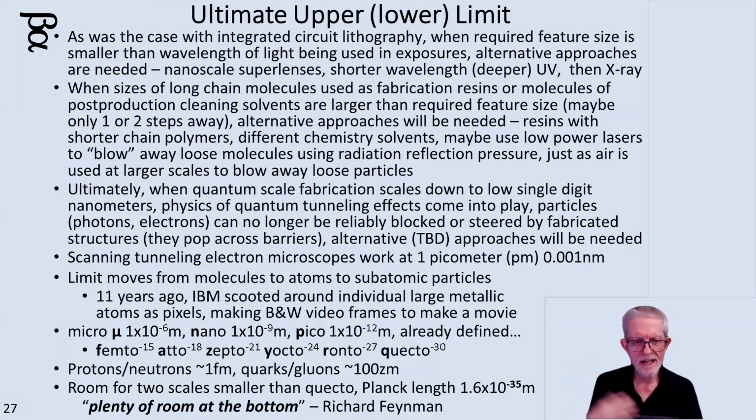And at the end of the presentation, there's actually a link to the IBM research site that will show you the video. Yes, it's monochrome. Yes, it's coarse resolution, low scale. But they did it. They literally moved atoms around to make the dots for frames to make a video. How much lower can we actually go?